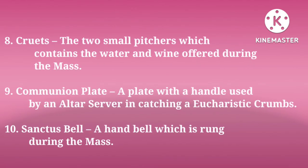8. Cruet, the two small pitchers which contain the water and wine offered during the Mass. 9. Communion plate, a plate with a handle used by an altar server in catching the Eucharistic crumbs. 10. Sanctus bell, a hand bell which is rung during the Mass.